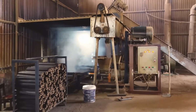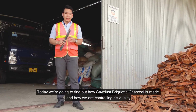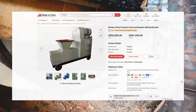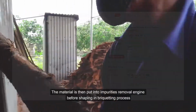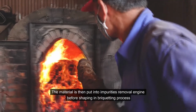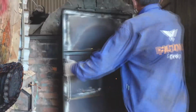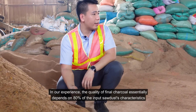Bamboo is one of the planet's fastest growing plants, a super sustainable resource that's often underutilized. You can transform it into a highly sought after product with a bamboo charcoal kiln and briquette press for an initial investment of around $2,000. This system allows you to take raw bamboo and carbonize it into charcoal inside a specialized kiln. Then, you simply grind the charcoal and use the briquette press to form it into dense, uniform blocks.